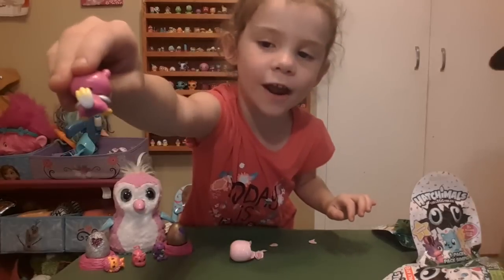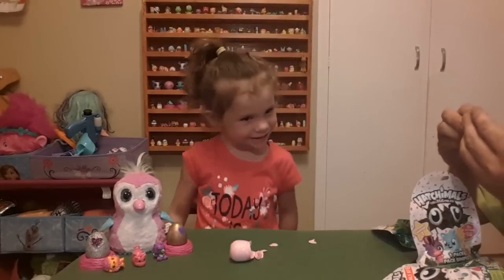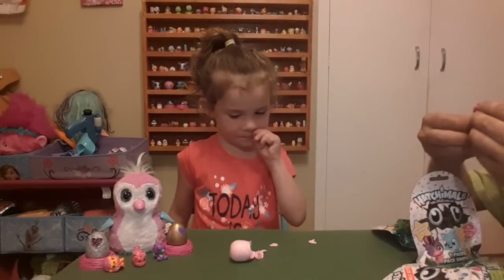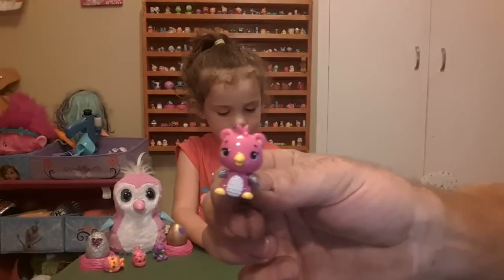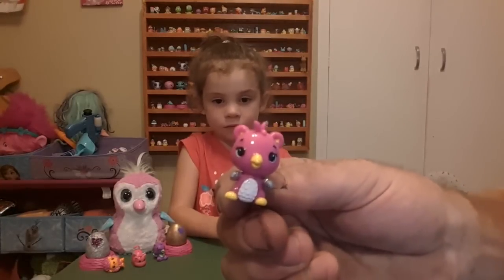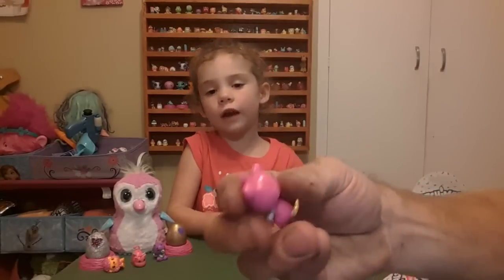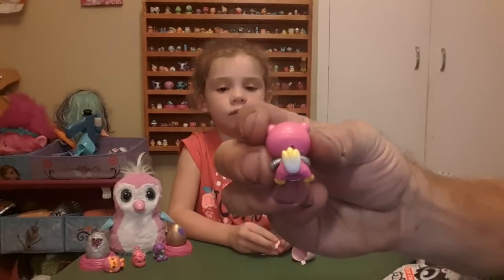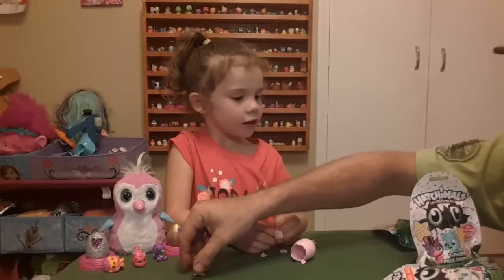Look at his little butt. Let's show him. I like the bird feather. She got the pink. Is it an ultra rare? No, it's a Bearakeet. You got the pink Bearakeet. It has glitter wings. Let me see what color. Yellow feet. It has a little yellow and white tail. Let's set that one there.